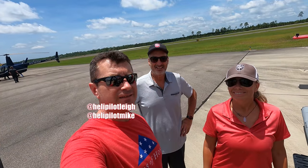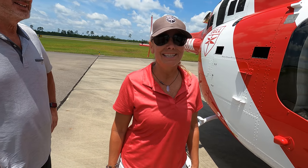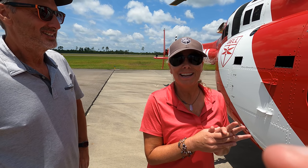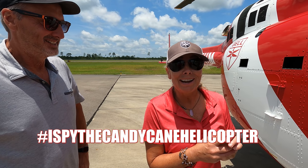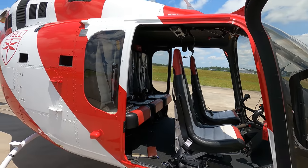So we're going flying with Mike and Leigh and Lester, and Brandon's going to be there. Welcome. This is the Candy Cane 505, and if you see us flying around, share a picture and do hashtag iSpy the Candy Cane helicopter. We might just stop and give you a ride or send you a hat or do something. That's what I did. I hashtagged it, and that's how I got here.